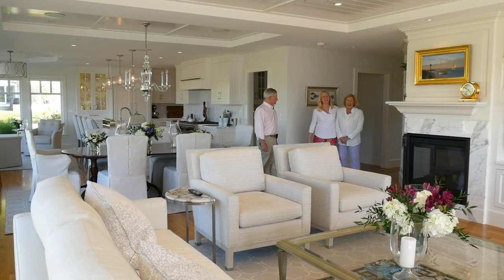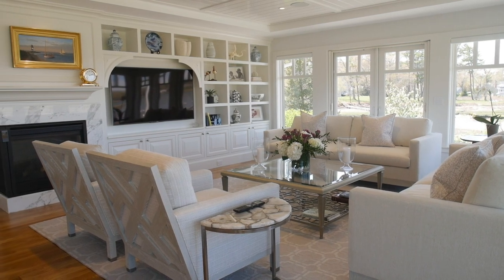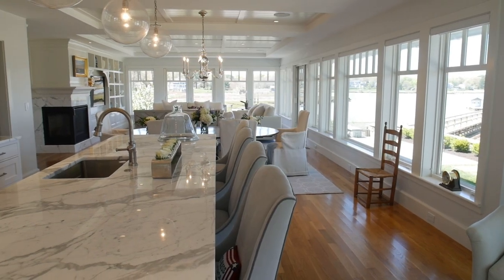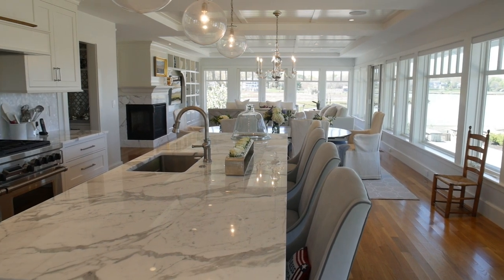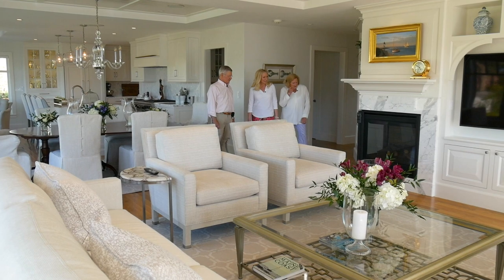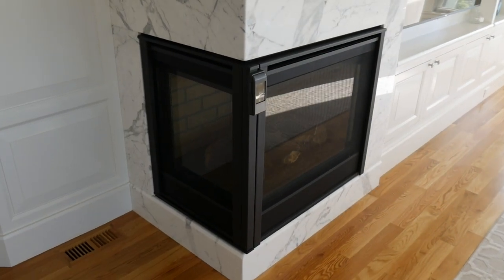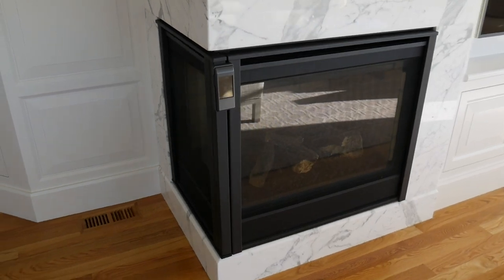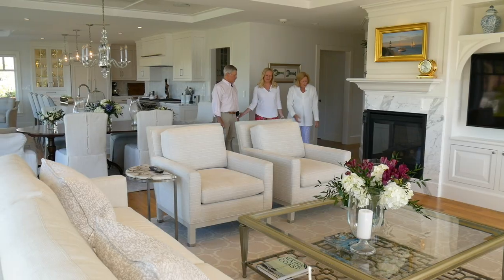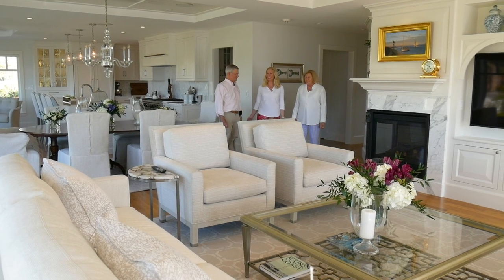Oh, this is so pretty. Oh, wow. It's just one big room. Oh, this is lovely. And a corner fireplace. That's cute. I love that. It's kind of clever. Kind of modern. I said I wanted to see that from the dining room table. So they tucked it around the corner. I guess you ask, and it shall be done.